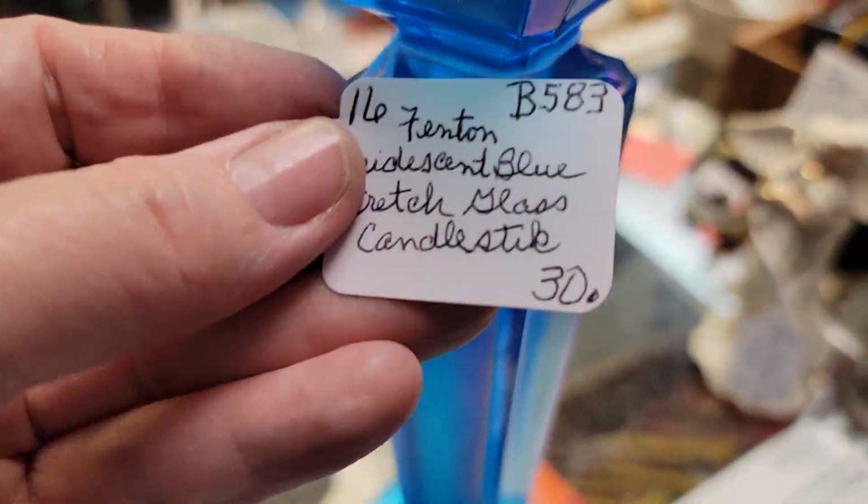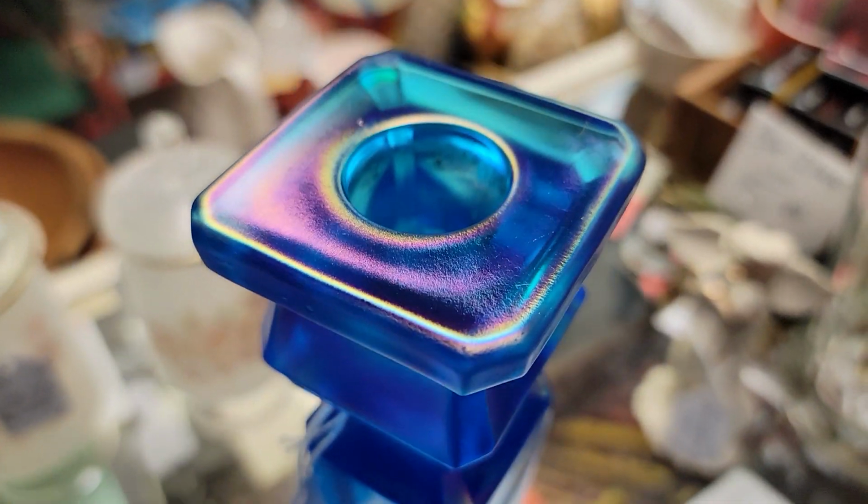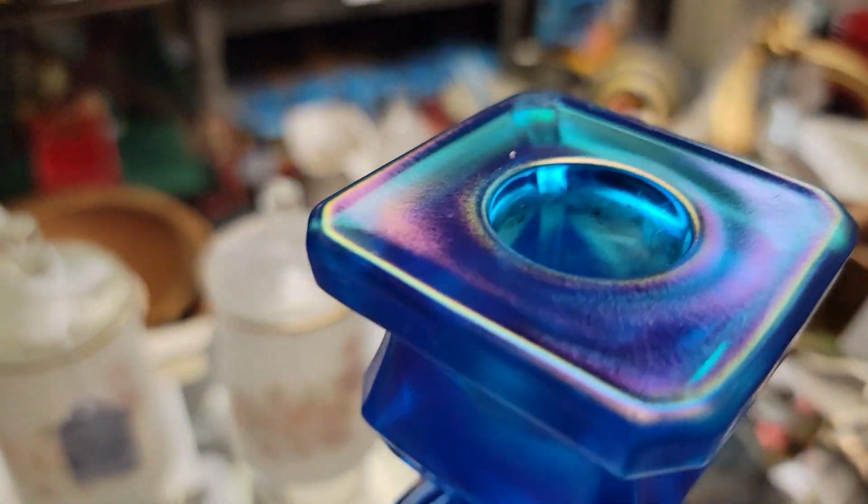There's a tiny little flea bite that I saw earlier. Yeah, so very small right here. It's actually not a flea bite. It's just a bump out in the glass. So, and this is $21, and it's got this pretty, you see that beautiful purple sheen to it.